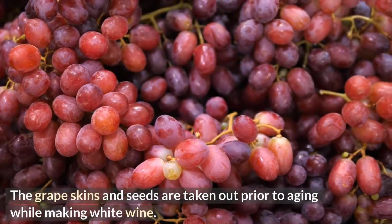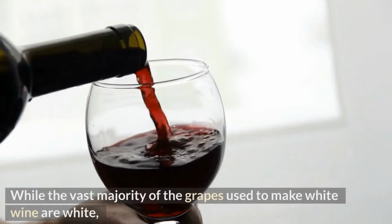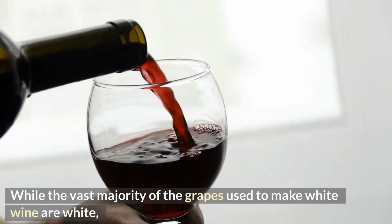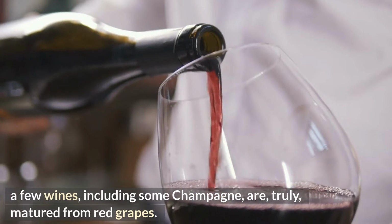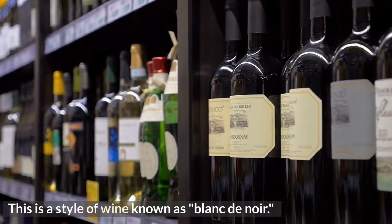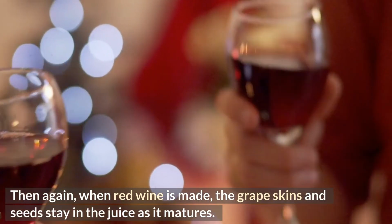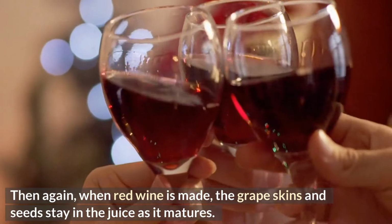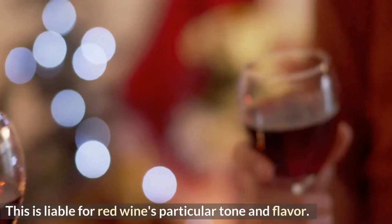The grape skins and seeds are taken out prior to aging while making white wine. While the vast majority of the grapes used to make white wine are white, a few wines, including some champagne, are truly made from red grapes. This is a style of wine known as blanc de noir. Then again, when red wine is made, the grape skins and seeds stay in the juice as it matures. This is responsible for red wine's particular color and flavor.